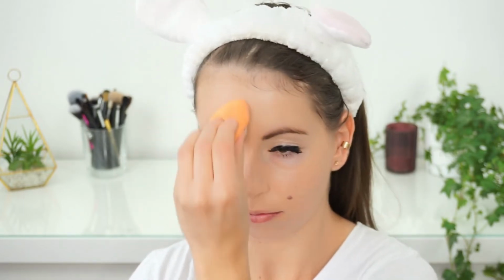And always make sure to blend the foundation into your hairline, onto your ears and also down your neck, because otherwise it looks very unnatural and you really want to avoid blending your foundation only until your jawline and not on your neck, that really doesn't look good, because especially if your foundation is a little bit darker than your neck, you can totally tell that you have foundation on.